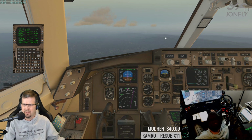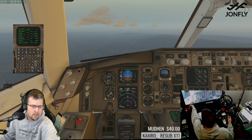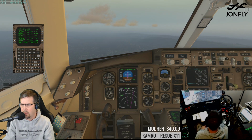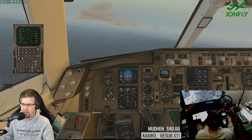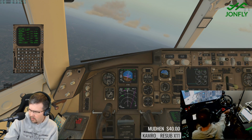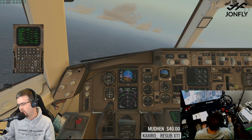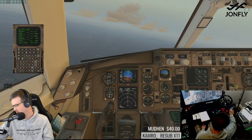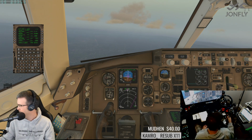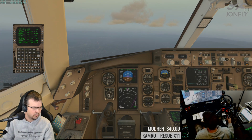572, turn left, heading 110, vectors to final, contact approach on 135.65. Left 110, and can I get that frequency again, please? Yep, sure thing. It's 135.65. 135.65, UPS 572. FedEx 102, exit left when able. Looks like you're up on Delta there. Join Echo Charlie, cross runway 30 at taxiway Charlie.